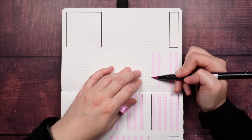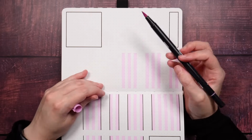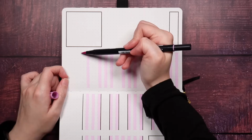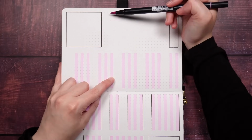All of that to say, February is almost here. I hope that you're feeling excited about the month ahead, even if January wasn't really for you, even if you feel like your start to the year has been a little bit rocky. We still have 11 months left. We have time to make things happen.